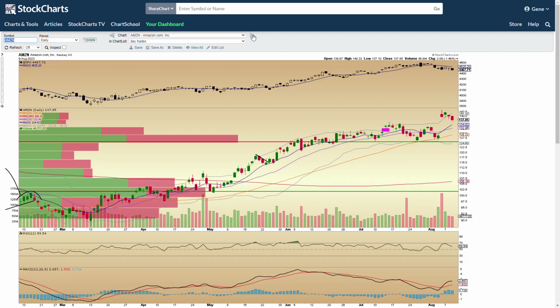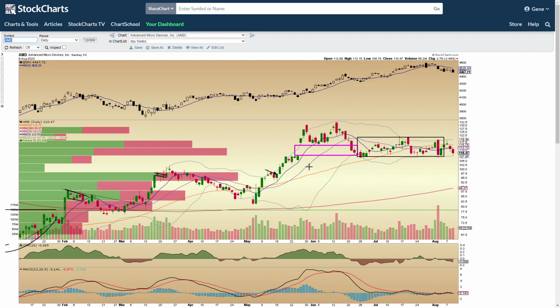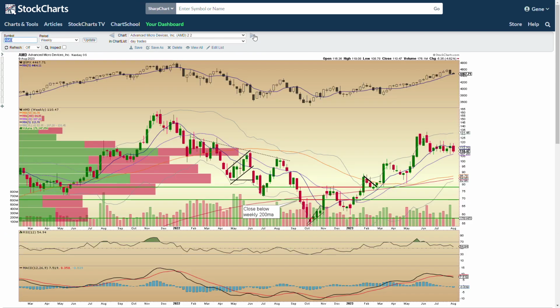Amazon flagging back into the 9. ARK breaking lower here, pushing into previous support. AMD, great box here. Draw this trading range, you're trading in a really nice range. Kind of looks like a small head and shoulders pattern there. But if we break out of this box, that's when I'm looking to trade it. There are some intraday moves, but if you're not trading the intraday moves, I'm not looking to take that on until it breaks out of that box.